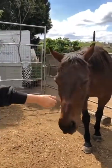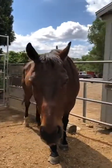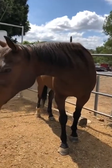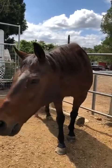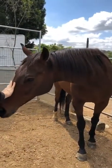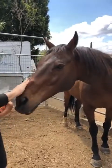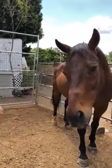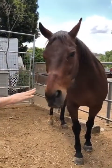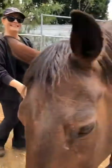So this is Ulysses. He is an appendix gelding, which is a thoroughbred quarter horse cross. He was found in a dry riverbed, starving, by animal control. They called us, and we think that he was probably a victim of charro riding.